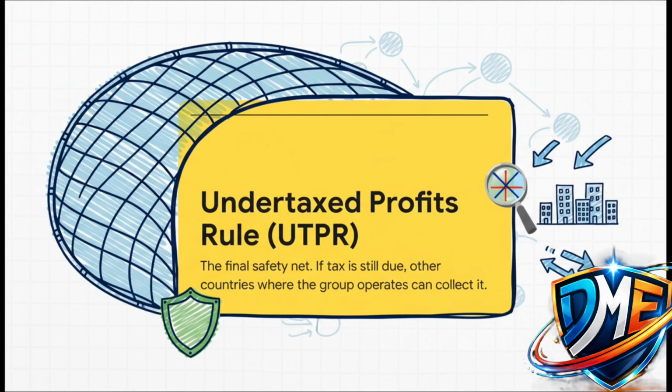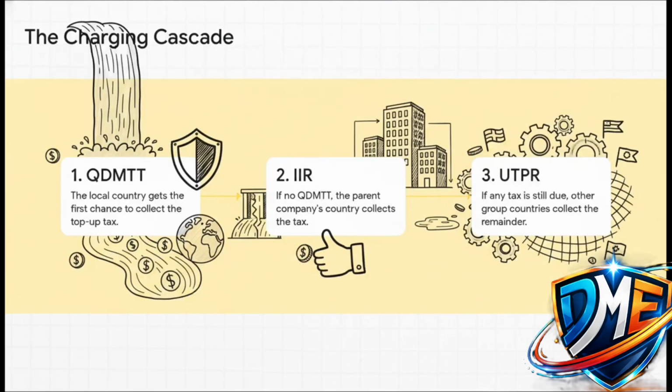It's incredibly comprehensive. So if you put it all together, you can see this creates a really clever cascade, kind of like a waterfall. First, the local country gets its chance with the QDMTT. If that doesn't happen, then the parent company's country steps in with the IIR. And as a final failsafe, other countries where the group operates can collect any remaining tax with the UTPR. The system is designed to leave absolutely no gaps.